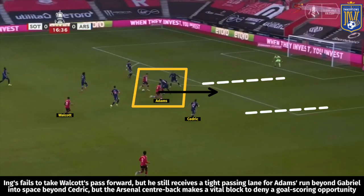The Southampton striker fails to take Walcott's pass forward, but he still receives a tight passing lane for Adams' run beyond Gabriel into space beyond Cedric, but the Arsenal center back makes a vital block to deny a goal-scoring opportunity.